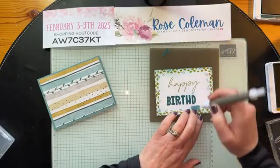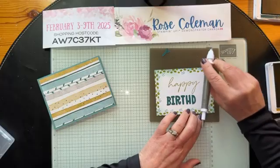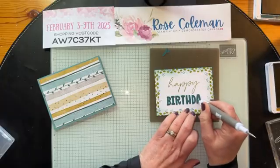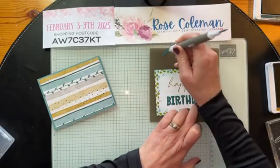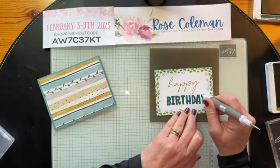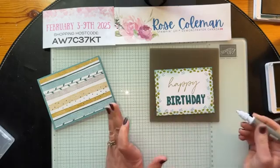Adhesive sheets are handy, I'm not gonna lie. Especially if you have a die that's like a lattice or something that's very detailed, then you might want to use your adhesive sheets for that. But I do like my liquid glue, I must say. Okay, so there's the happy birthday.